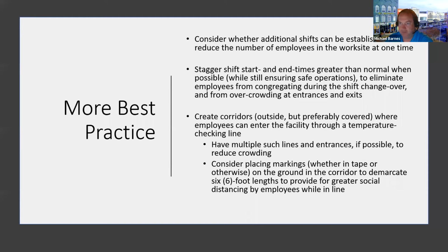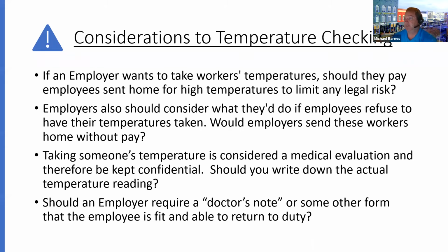Maybe have multiple entryways. And consider putting down tape on the floor. It's kind of neat. I mean, everywhere you go, there's little spots, markers, circles, X's, crosses, lines, everywhere. But that's something you have to consider and you need to enforce. We're learning more and more about this, that social distancing is really helping. All right, some things to consider.